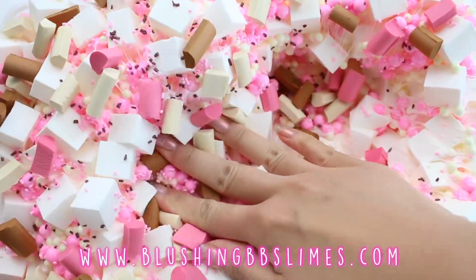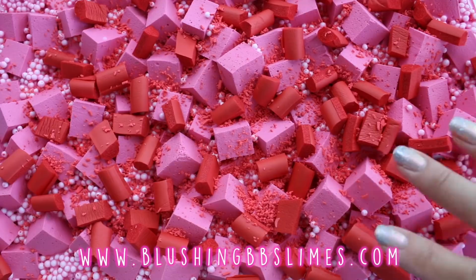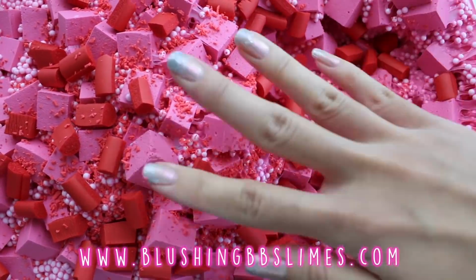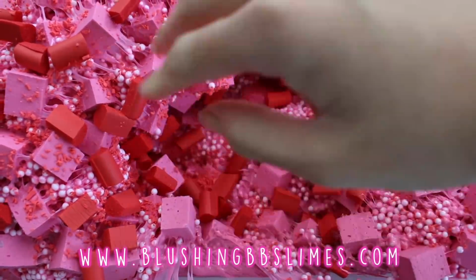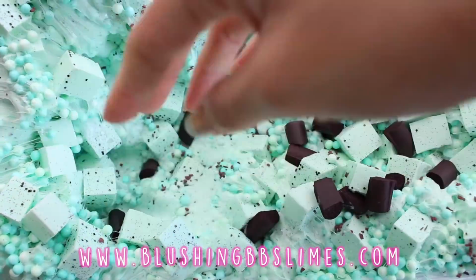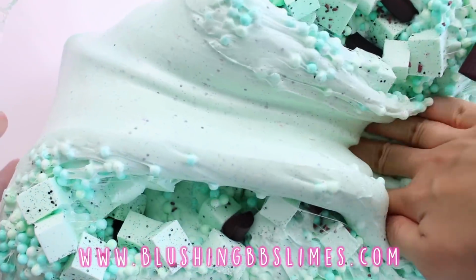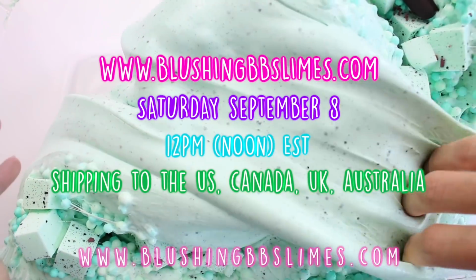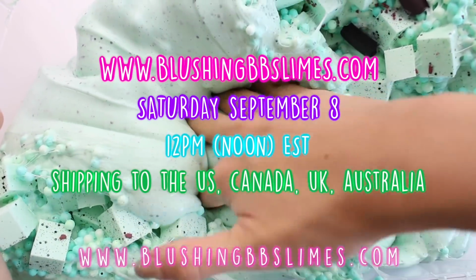I'm also upgrading my containers. So if you recall from my last restock, I rolled out my new sturdy screw top containers for the fizz foam and confetti shake slimes. This restock, you're going to be seeing more of these screw tops for most of the 6-ounce slimes in the shop. I'll show you guys at the end of the video what they're going to look like and what slimes are going to be in these new containers, so be sure to watch till the very end.